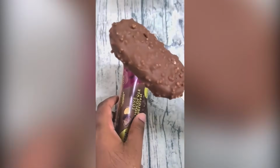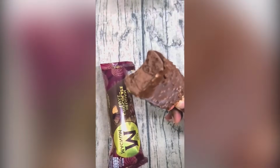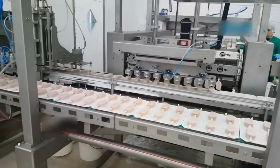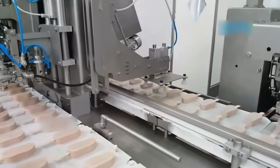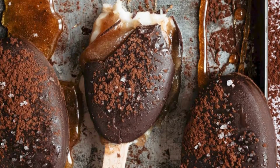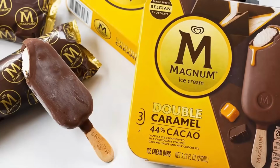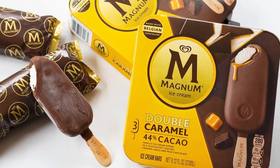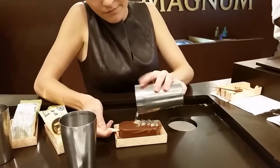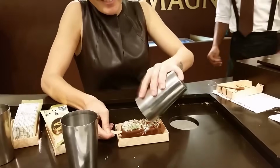Parallel to this storage phase, a rigorous battery of quality control procedures operates both during and after the production cycle. Finished Magnum bars are randomly pulled from the line at hourly intervals and sent to a dedicated sensory and analytical lab adjacent to the main production hall. Here, the bars undergo visual inspection for coating uniformity, structural integrity, and shape conformity. The thickness of the chocolate coating is measured using ultrasonic or caliper-based micrometers, ensuring consistency within tenths of a millimeter.